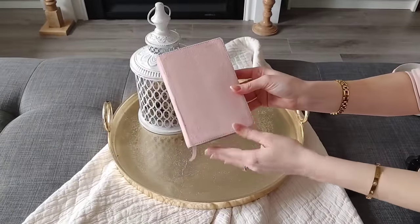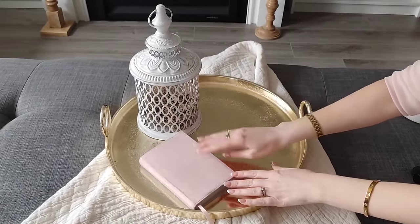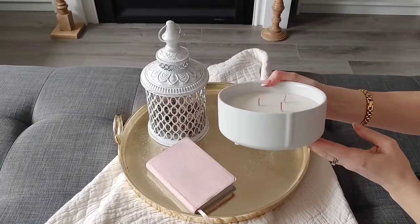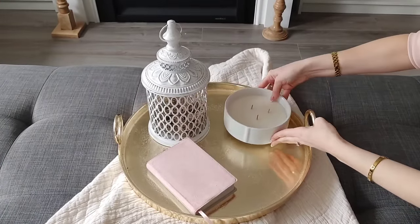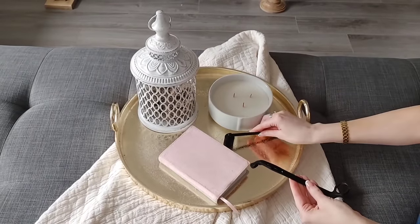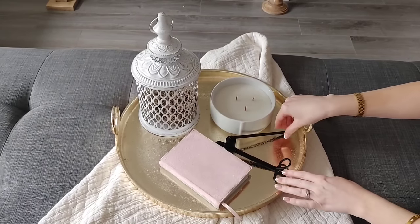And then I have my Bible. This was a gift from my brother. It's so special to me. So I wanted to put this out and spend more time in it every day and just focus on what Easter is all about. I did decide to layer in this candle, and then I'm going to go in with this little snuffer as well as wick trimmer.